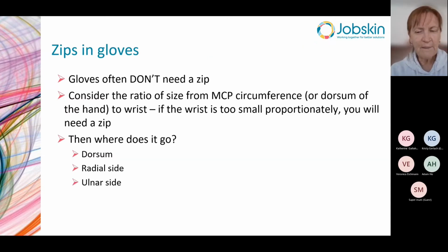Now, a couple of comments specifically about zips in gloves, because I think a lot of people, when they order a custom cut and sew glove, just routinely put in a zip because they think it's going to be a bit hard to put on. They don't always need a zip. And in fact, I would assert that more often than not, probably considerably more often than not, gloves can be worn, donned and doffed quite readily without a zip.